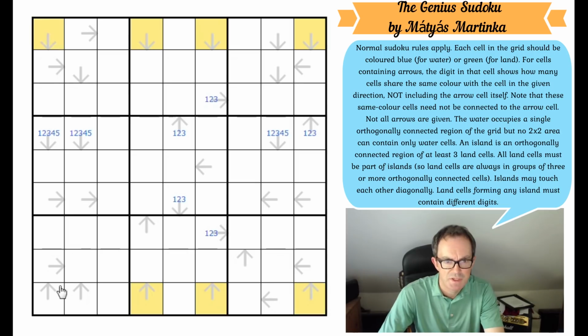Let me just highlight all of these cells again and have another stare. Let me just have a look at this. Those 2 as well. So there's no 9s and no 8s in these cells. There's no 9s ever in an arrow cell. Now that is interesting, isn't it?